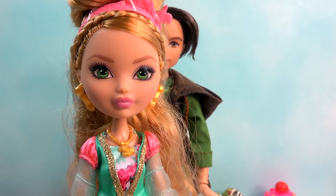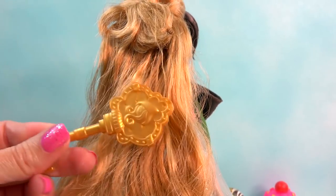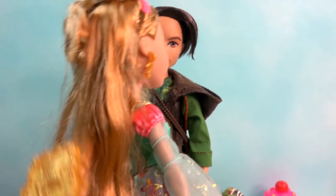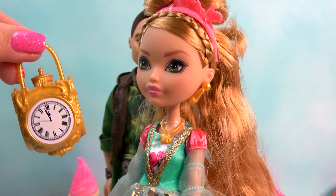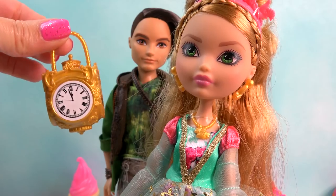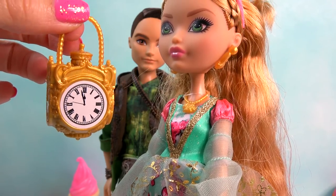And it's still not done. To keep her gorgeously beautiful locks long and silky, it comes with a brush that you can easily brush her hair with, this golden key. I have to look beautiful for Hunter. Then, of course, to add on more accessories to her, she comes with this super adorable little purse right here that probably chimes whenever it hits midnight. Which, oh my goodness, it's almost midnight.